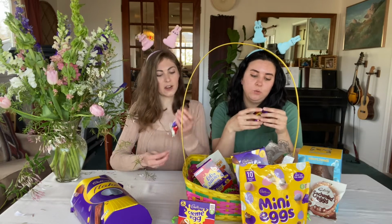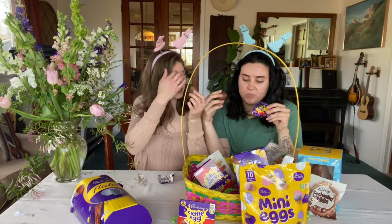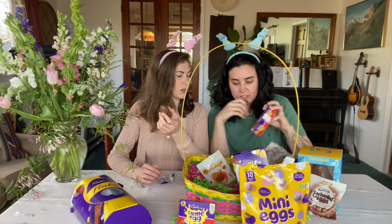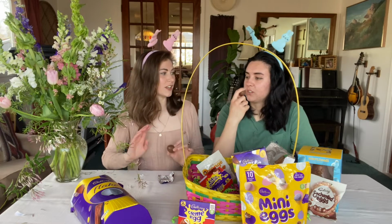Okay, so apparently everyone has a different way of eating it. What I like most about it is that the inside looks kind of like an egg. Well, that's the point. It's white and then sort of an orange color. But it's all sugar. So everyone has a different way of eating it. I'm just gonna let you eat it.